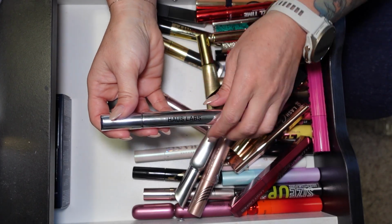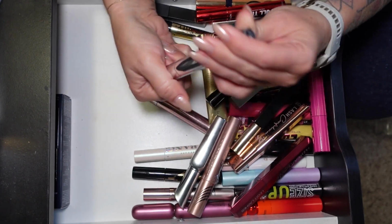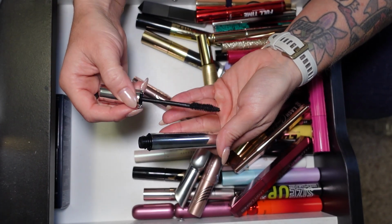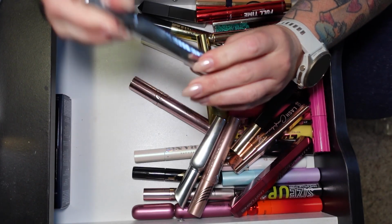Haus Labs. This one is fantastic. Really enjoy this one. B-Structure Volumizing and Lengthening Mascara. My lashes look phenomenal when I use this. I just picked it up a couple months ago. So good. Interesting spoolie. Nice deposit of the mascara. Keeping.